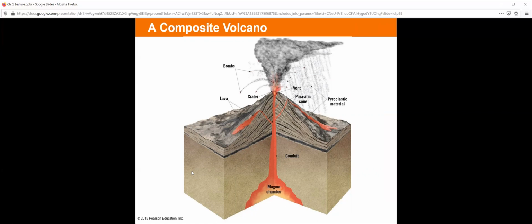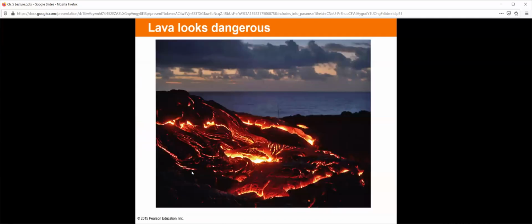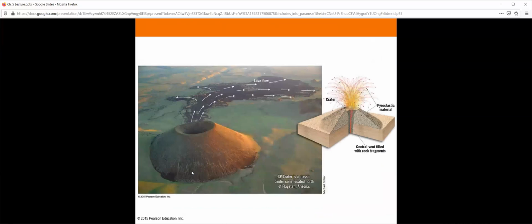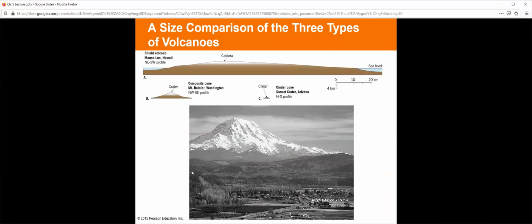The way you would classify these is they're bigger than a cinder cone, but not as big as a shield. They are the deadliest, they're the most explosive, but they also last the shortest amount of time, right? The shield volcano we covered in Hawaii had been going for thousands of years. The cinder cone here erupted for a while again. Mount St. Helens blew very quickly, right?